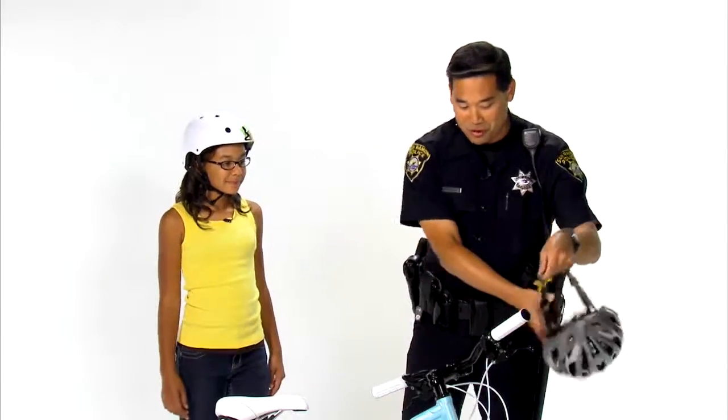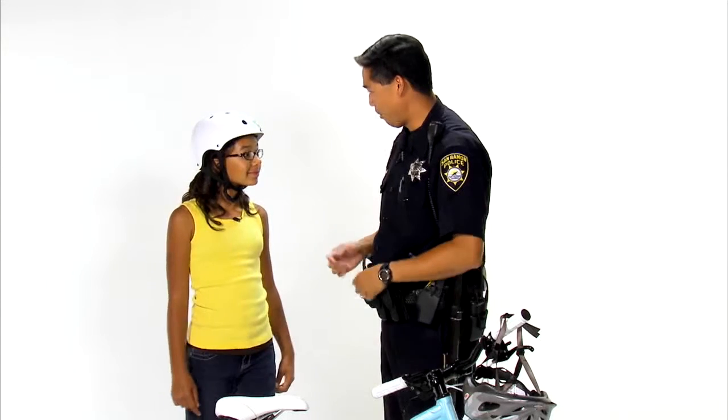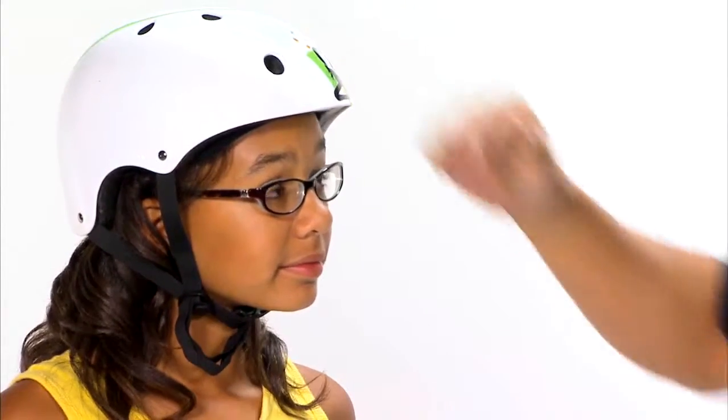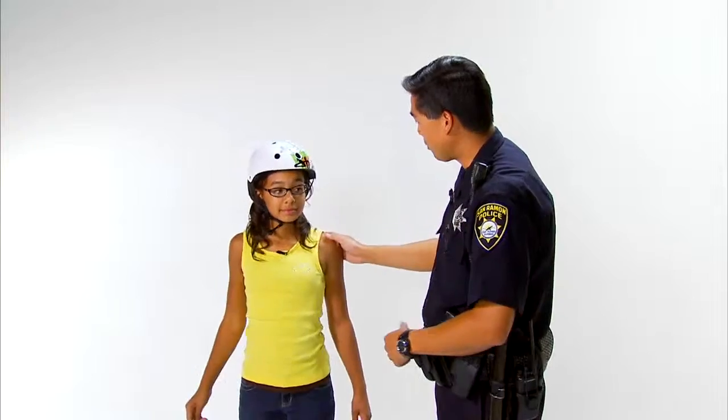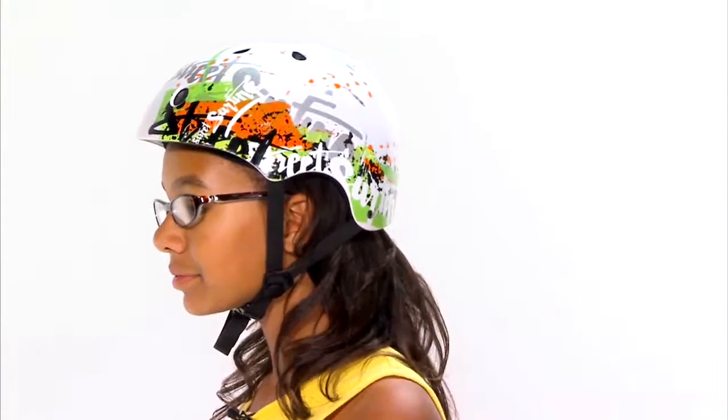Now, the most important thing is once you find a helmet that fits you well, that you like, we've got to make sure that you're wearing it properly. So one of the first things we want to do is make sure that it's on your head in a level position, no more than 1 to 2 fingers above your eyebrows up to the tip of the helmet. We also want to make sure that the side straps, right here in the form of a V, go right below the earlobe. That's important. And then as well, underneath the chin strap. Tight, but not too tight.